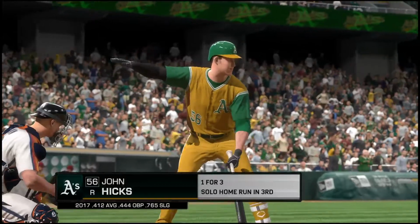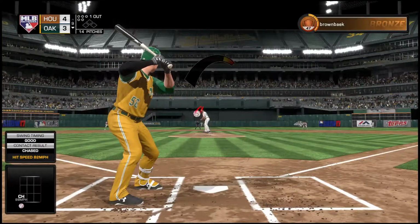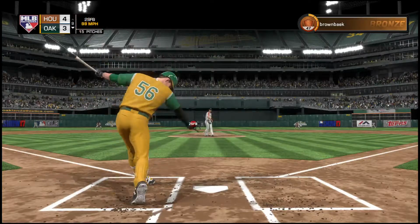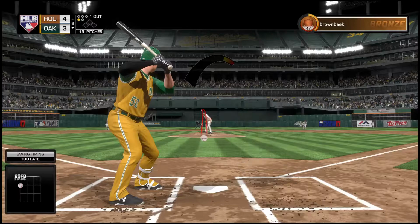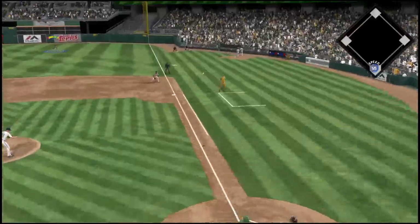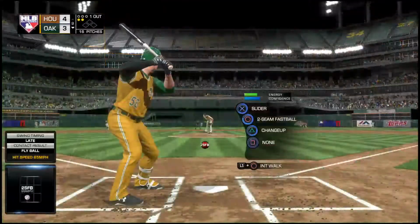Striding in, John Hicks. First offering on its way. Just a tick behind for a strike. Everybody knows he's got that fastball up in the hundreds. Man, you just got to get yourself ready to let it fly. Get your hands through the zone as quick as you can.